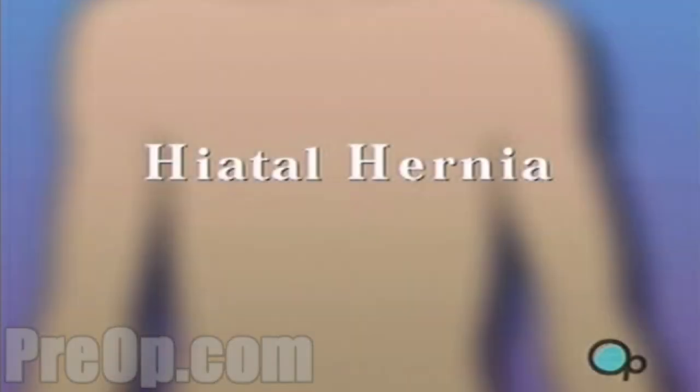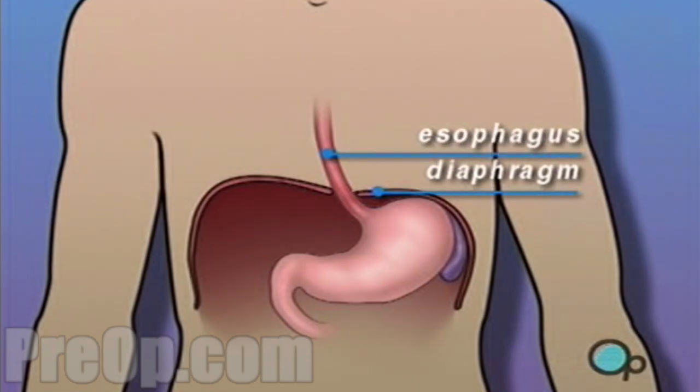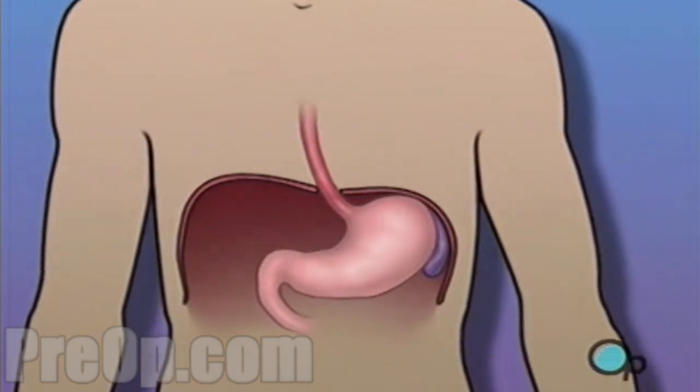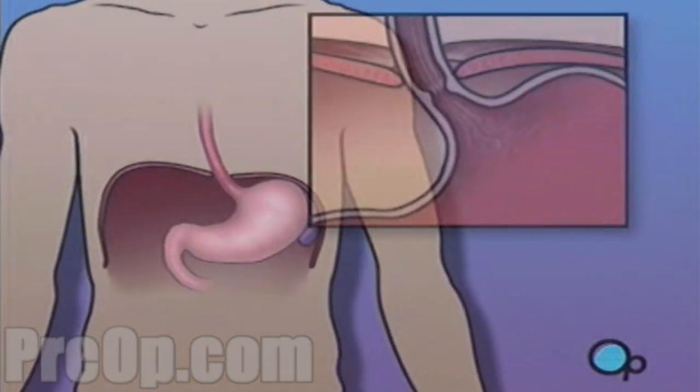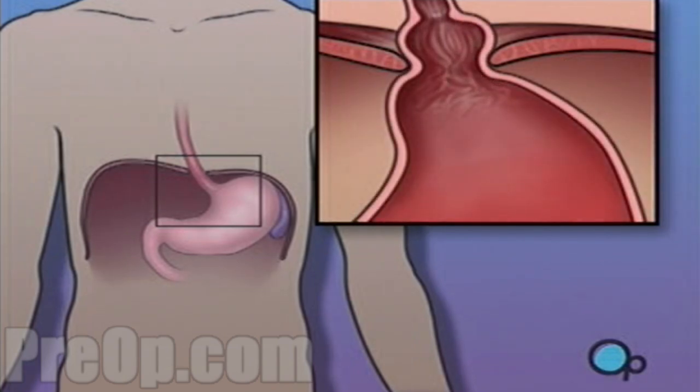Your doctor has recommended that you undergo surgery to repair a hiatal hernia. But what does that actually mean? Your diaphragm is a muscle that separates your chest from your abdomen and helps you to breathe. Normally, the diaphragm has an opening for the esophagus to pass through, where it connects with the stomach. A hiatal hernia occurs when part of the stomach pushes upward through this small opening.